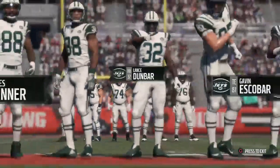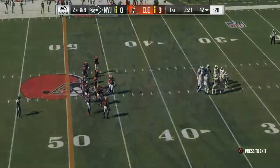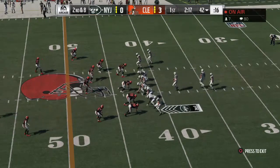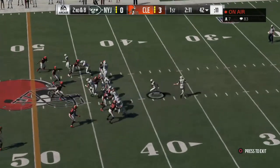The offensive starters now for the Jets. The struggles of the New York Jets offense in 2016 were well documented. They struggled to run it, struggled to throw it, a lot of that because of inconsistent quarterback play. A big reason why they ended up 26th overall in offense in the NFL and went from 10-6 in 2015 to 5-11 in 2016. They'll run it now.